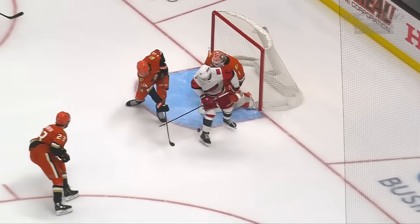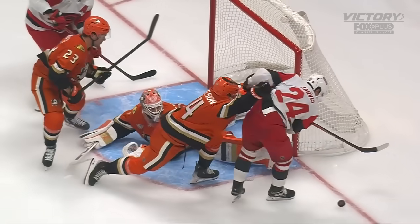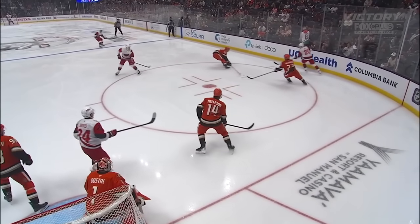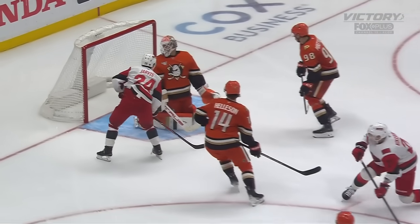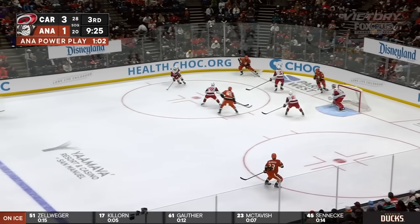Jaccob Slavin's not in the lineup for Carolina tonight, and he's one of the best defenders, but a couple of good stops. First stop, Jarvis on the doorstep, but watch Nikishin jump into the hole. No hesitation. He one-times that puck, and a nifty little feed right into the wheelhouse. Marveled at the stick battles that the Canes win. Yep.